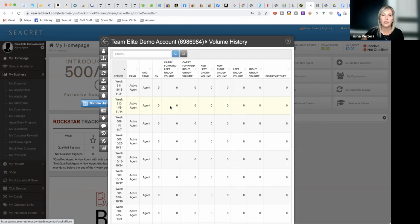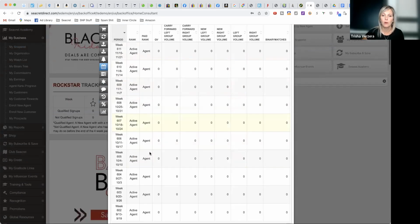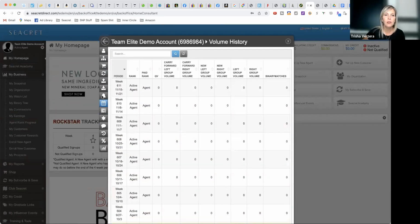The volume history is a great tab as well because you're going to be able to see previous weeks, what your binary matches were, what some of your volume was, what your QV was, and what your paid rank was for that week. So you'll be able to see how many weeks you have been paid at a certain rank, and you can always go back and look at that.